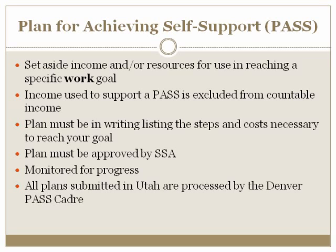The plan must be in writing, listing the steps and costs necessary to reach your goal. The plan must be approved by Social Security, and it is monitored for progress. All plans submitted in Utah are processed by the Denver PATH cadre.